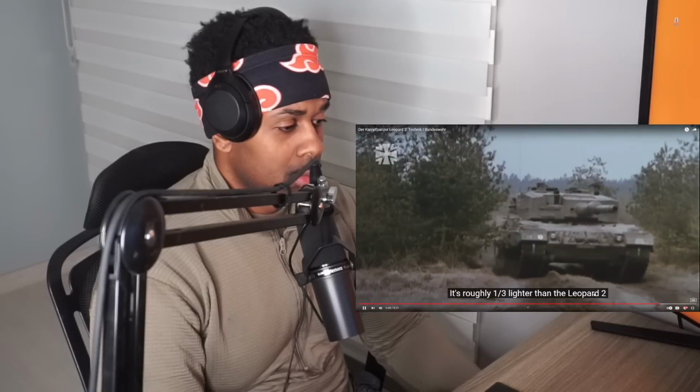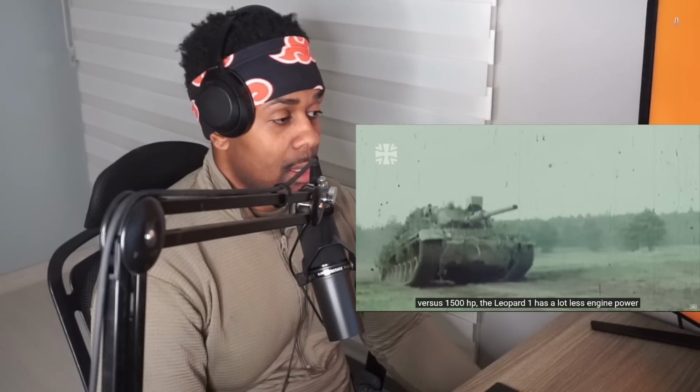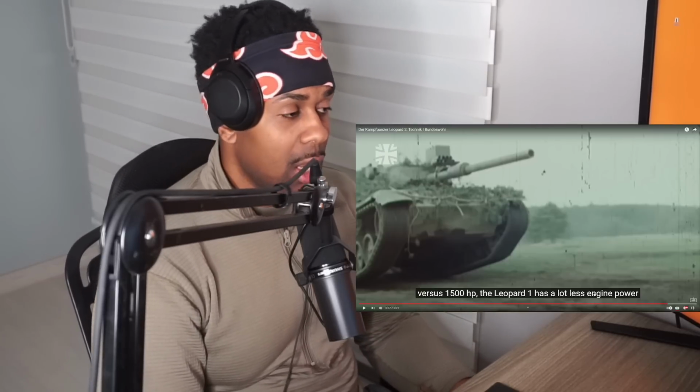Er ist grob ein Drittel leichter als der Leopard 2. Oh, it's lighter than the Leopard 2 too. 830 PS gegenüber 1500 PS hat der Leopard 1 zwar viel weniger. Oh, so it's basically a weaker vehicle. That's what it is. The Leopard 1 was a weaker vehicle, smaller, obviously less effective and whatnot.